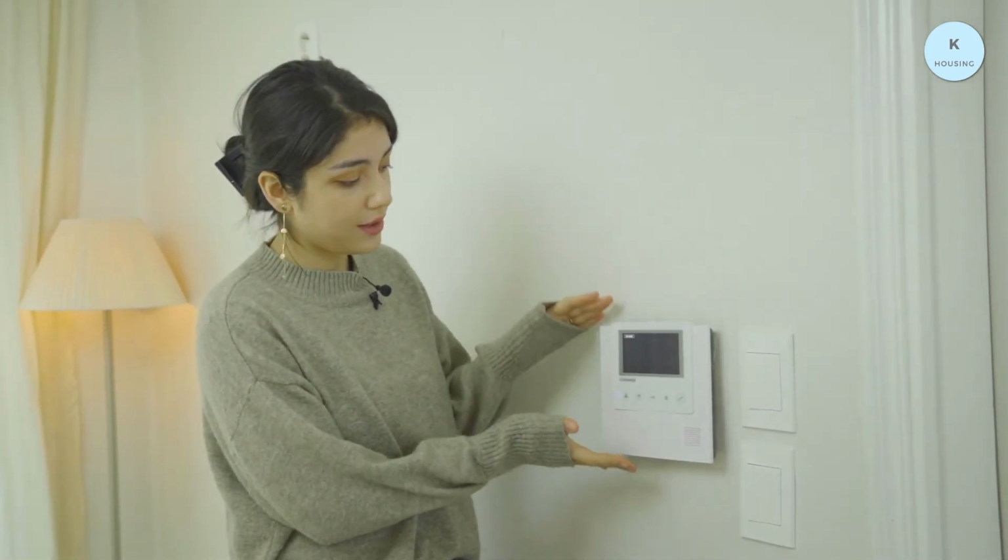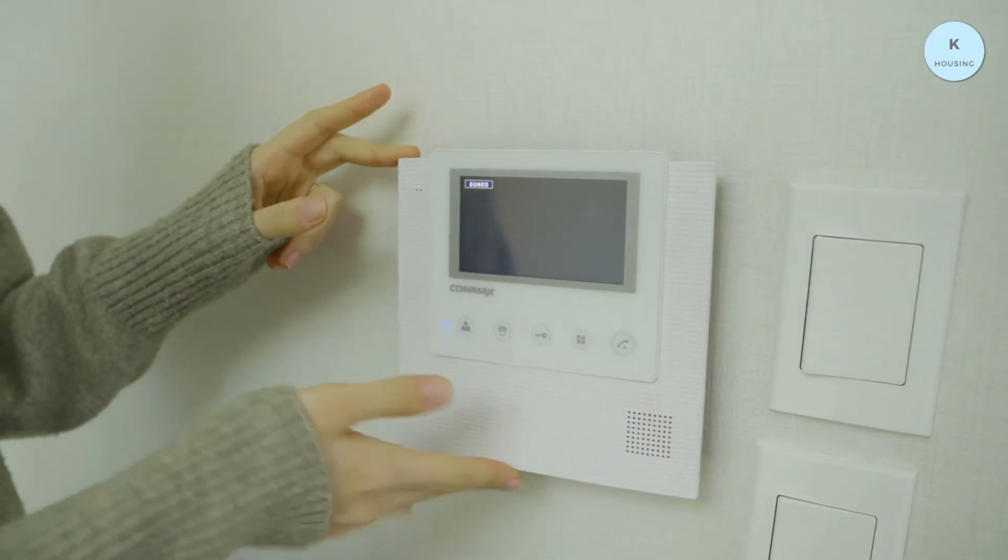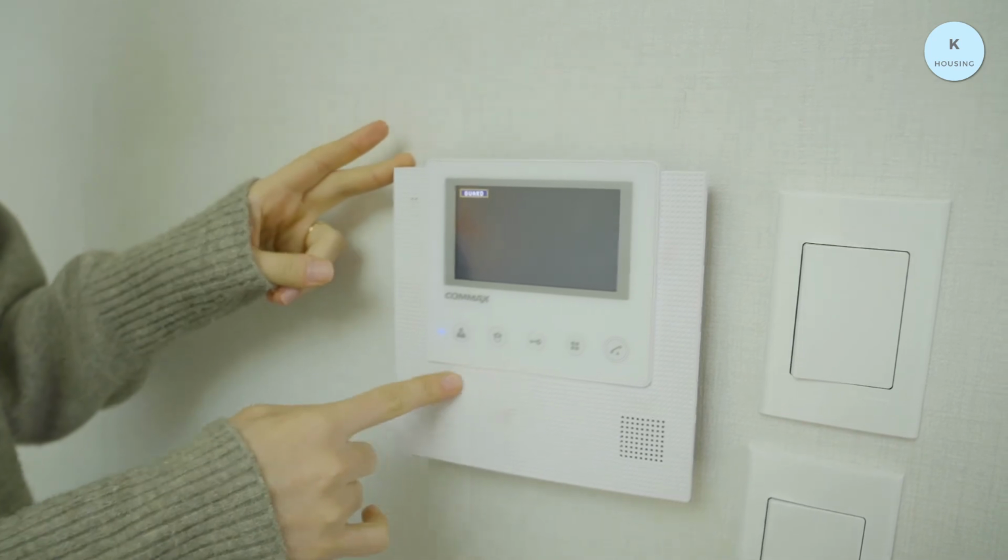When people are usually doing the quarantine, they usually order food by delivery. So we have this kind of small screen where you can see whether the delivery came or not, because you cannot go out and see who came. We have a call, a lock, and we can see who came.